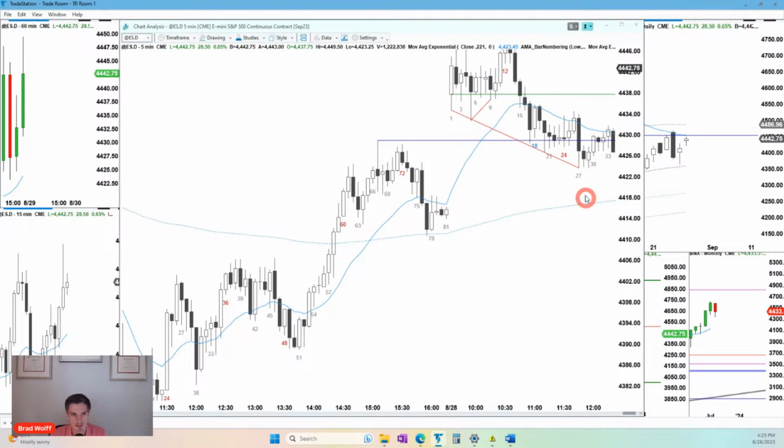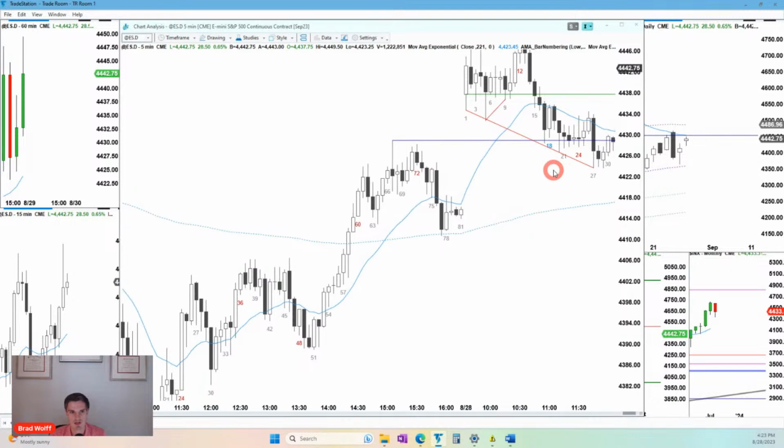For the bears, it's a possible wedge. We went up on 28, down on 29, up on 30, pulled back on 31 or 32, and then we rallied on 33. Other bulls will see it as a two-legged pullback, leg one, pullback, leg two. This is also the area where traders got trapped.